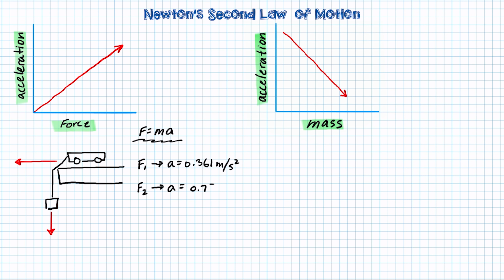Let's increase the force one more time. 3 coins. This time, it covered the same distance in only 0.79 seconds, an acceleration of 1.025 meters per second squared. So increasing the force clearly increases the acceleration. Now, instead of increasing the force that pulls on the trolley, let's increase the mass of the trolley. Let's double the mass by adding 12 more coins.